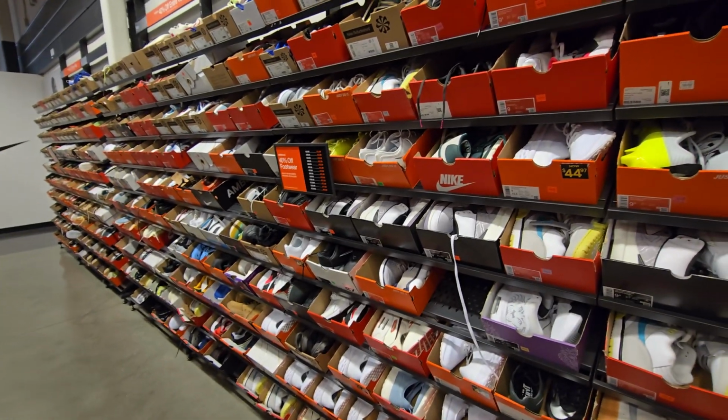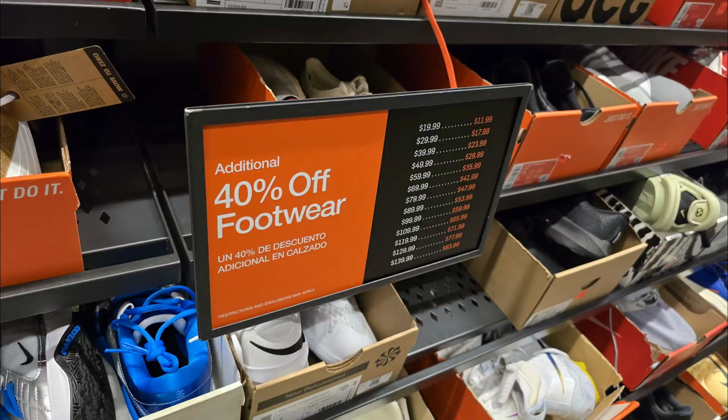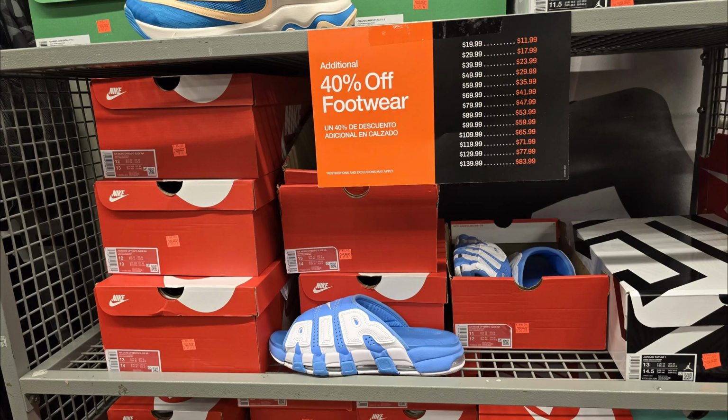All right, so I wasn't able to take any video, guys. My bad, but I did want to show you a few things that they did have. It was 40% off the back wall. The clearance shoes were 40% off, so that's definitely worth searching through, and hopefully you can find something. They did have black cements. They weren't giving any discounts on them, but it looks like they got a full stock for the release. They did have Air More Uptempo slides, pretty dope. They had some pretty decent sizes. They were going for $60, and they were giving another 40% off after that.